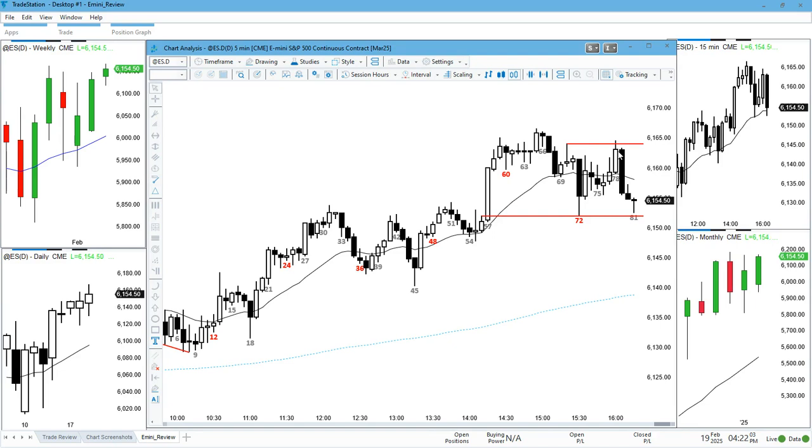78, the bulls hoping to get trend resumption, breakout to a new high. But in this case, we found resistance above bar 70. And 78, traders decided to sell the close of the bar.